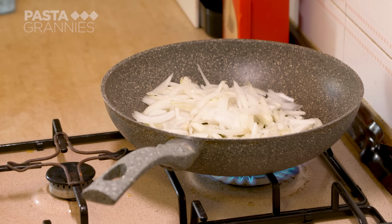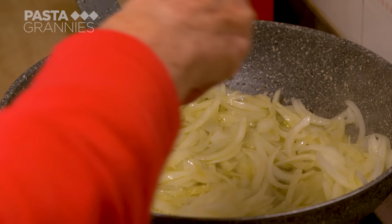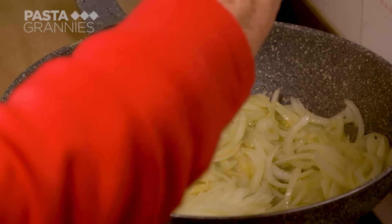She softens the pieces in olive oil. She seasons everything with salt.